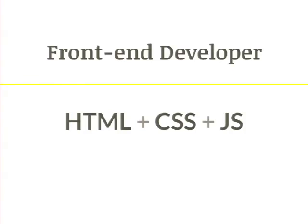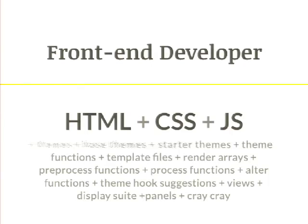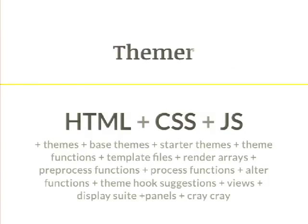There are complex systems like Drupal out there, and a lot of times we find ourselves working with them. And then you, as a front-end developer, find yourself working with all these other sorts of things. You've got template files, render arrays, preprocess functions, process functions, the list goes on and on and on. And you arrive at this notion of a themer. That's an apt name for a front-end developer in Drupal, because it's often the theme where we try to exert the most influence.